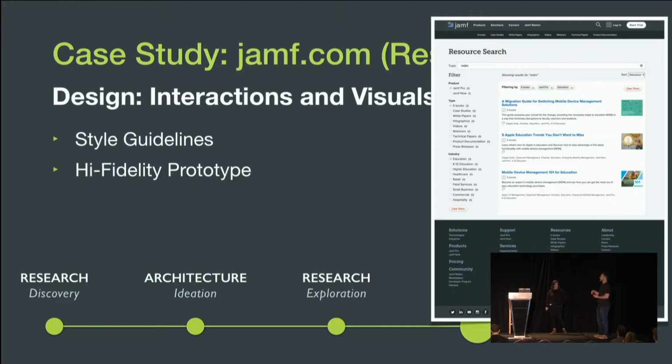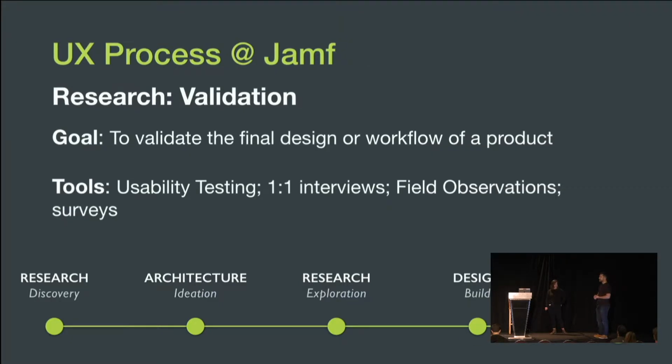In order for the last step, can you guess it? I got ahead of myself, I'm sorry. Too quick. I got excited.